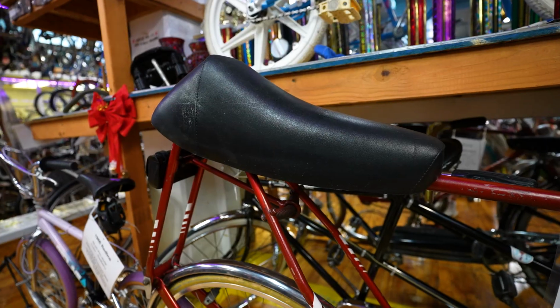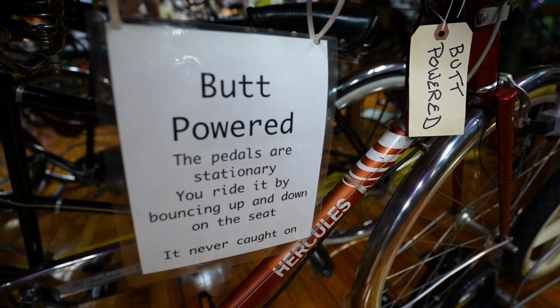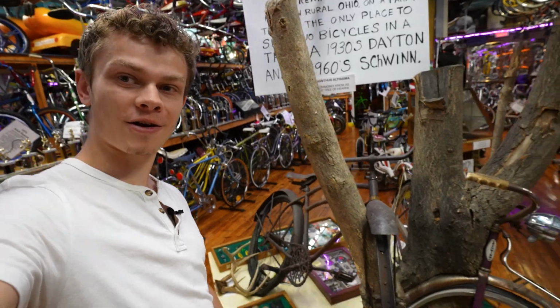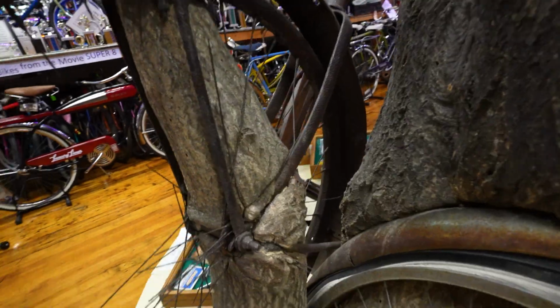I have never seen this before. It's a butt-powered bicycle where you ride it by bouncing up and down on the seat. They said it never caught on, and I'm glad it didn't. This is really whack. These two bikes here are called the Tree of Heaven. They're both stuck inside the tree.